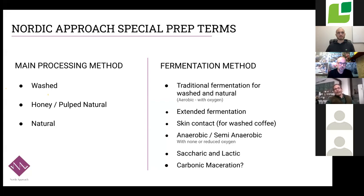So the way we're trying to use it in a consistent way, and also the way we try to communicate this, is that we're combining what we call the main processing method with the fermentation style. If you look at these things from the top, we're starting with traditional fermentation for washed and naturals, which I think is what people are most familiar with. That's aerobic, meaning it's with the oxygen that is naturally there, and that's typically parchment after washing that is fermented in a tank or in a bucket or even in bags, or if it's naturals, fermented on a drying table as an example.